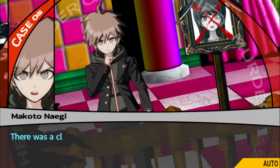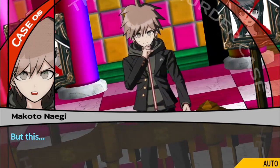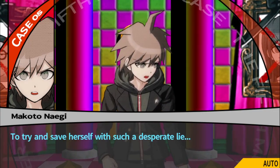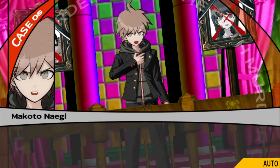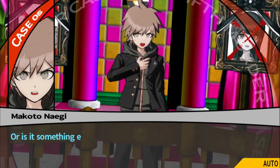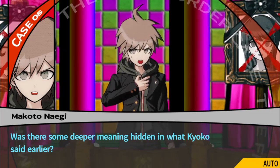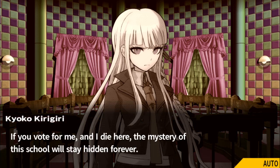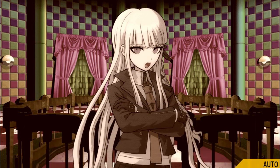That's not actually true. There's a clear contradiction in what Kyoko just told us. Obvious lie. This isn't like her. Try and save herself with such a desperate lie. Do you really feel that threatened? Because she's a killer? Or is it someone else? Is there some deeper meaning in what Kyoko said earlier? You vote for me and I die here, and the mastermind will stay hidden forever. Which is why I can't let that happen.